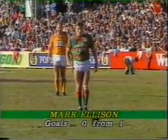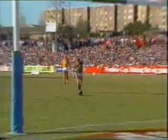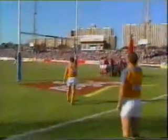They're fast getting into a position where this game could be lost before it started. After 10 minutes, they're down by 8 points to nil. And that could be 10 nil in just a second. It is. 10 points to nil. South Sydney lead Manly at Redfern.